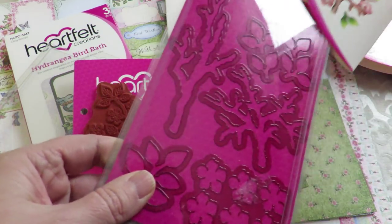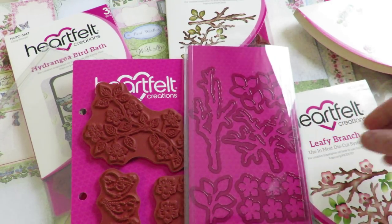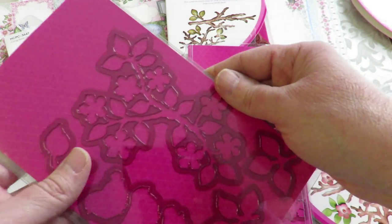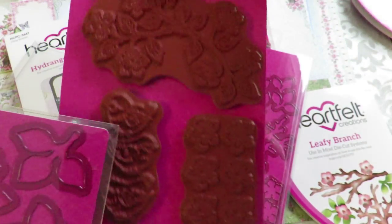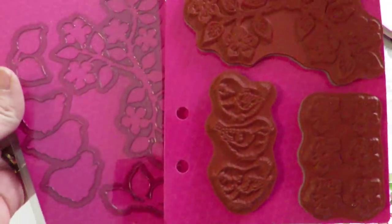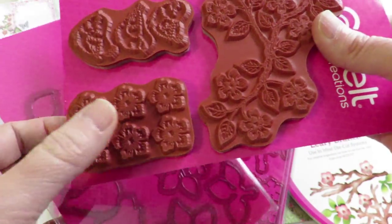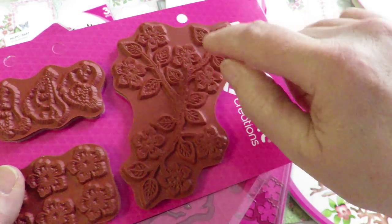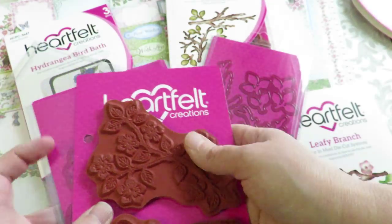I'll take this out for one more second. There's your die cuts for your branches. And there it is. So you would stamp, die cut, and there's your bird, see? And all your little flowers, so you can do bunches of them at once and then manipulate them and glitter them up and put them on. I'll be doing projects with these.